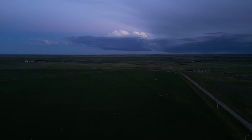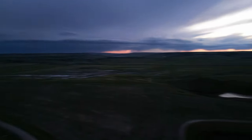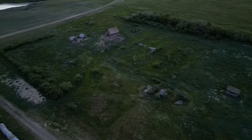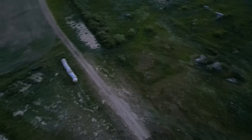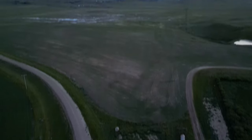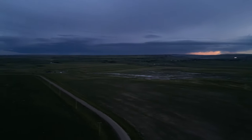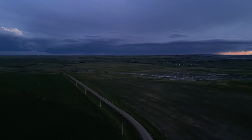Oh, check that out. That cloud is building. We could be getting some flashes of lightning out of that thing. And I can't think of any good abandonments around here that I can shoot at, except for maybe this farm here. However, I don't know who owns this farm. This one right here. I don't know who to ask for permission to shoot there, so I'm not going to bother. There's really not much there anyway. All right, we'll keep watching, see what happens.